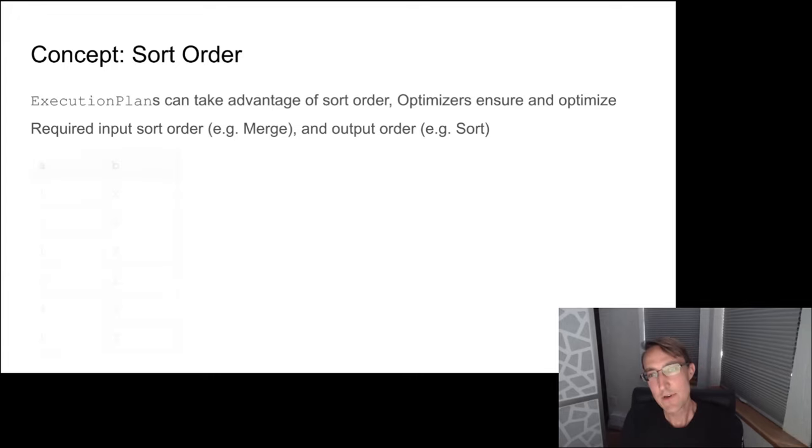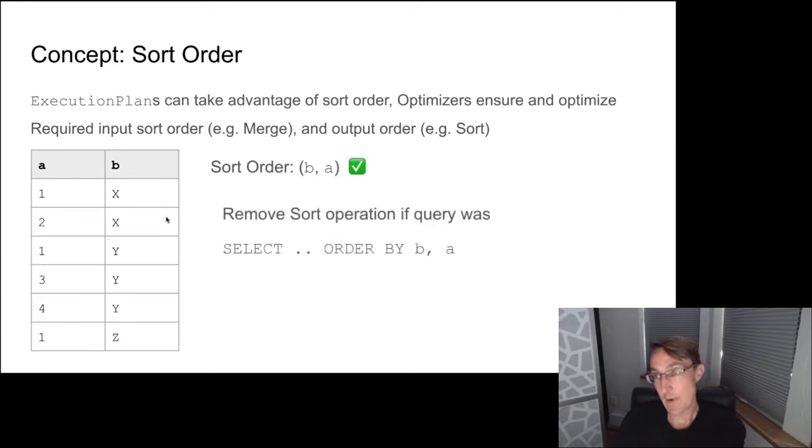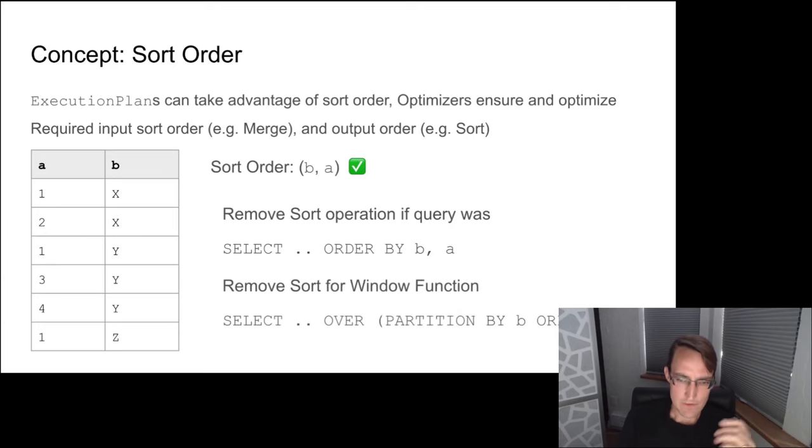So sort orders. I also want to just point out briefly that DataFusion actually has a pretty sophisticated sort order tracking system. That means the execution plans themselves know what order their output comes out in. So in this case, you might know that the data is sorted by B, then A. If you ask for the data sorted by B and A, and your execution node can report that it's sorted by B and A, the optimizer will skip actually trying to sort the data. For analytics systems, that's very important typically because that's one of the only types of indexes you have: the physical clustering of data. We do the same thing for window functions.